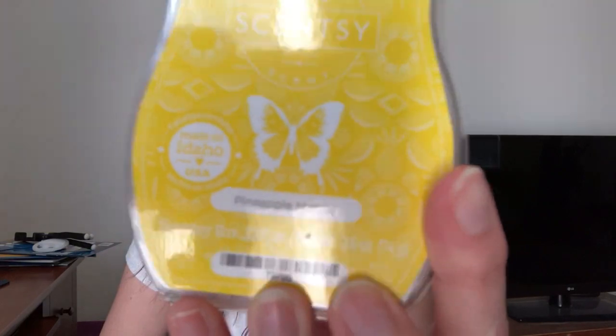Next up is Pineapple Mango. Pineapple Mango is a bright blend of sweet pineapple and juicy mango softened by passion flower. This one I think would be better as a mixer. When I warmed it, I wasn't super wowed by it. It's kind of basic to my nose. It's a little more basic.